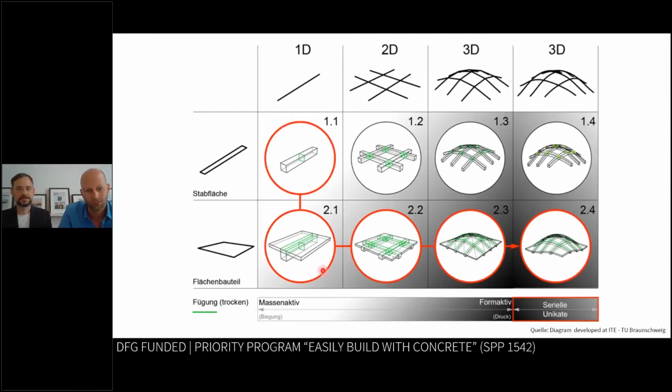At the moment, what we have on site are so-called mass active elements. So we have rectangular casting elements mainly, producing elements in concrete at the cost of a lot of concrete. Basically, a beam is not optimized, it's just straight, even though you could have less material in certain parts. You're just casting it in because the process on site is easier.